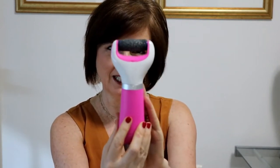Now the next item I have, I guess you could call it a beauty item. It's not makeup. It's this little gadget here. Don't know if you can see it, but it's the Amope, A-M-O-P-E, Amope foot file. And I love wearing sandals in the summer and flip-flops, but your feet can get kind of icky and you like to have nice soft feet for the summer in these cute shoes that you can wear.